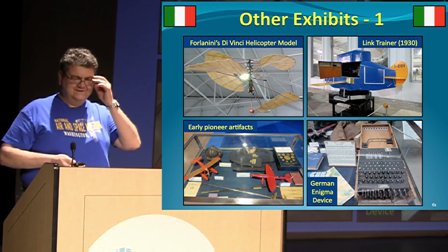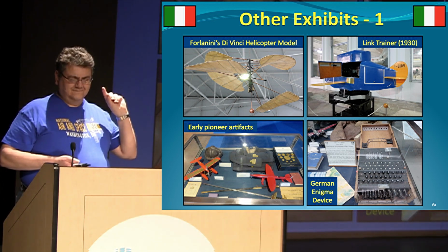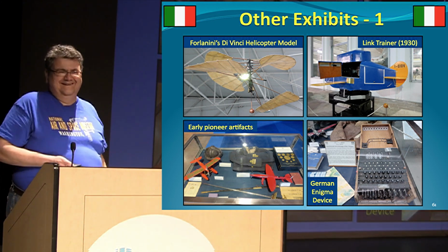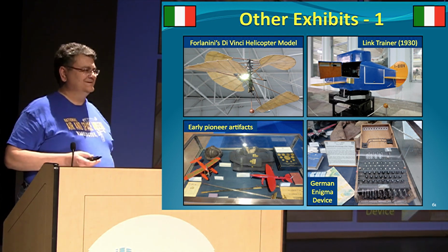We have the Link trainer. There's one in the War Museum over here that's identical. It must have been built by the same people, Link people, probably in the US, and they have one as well.